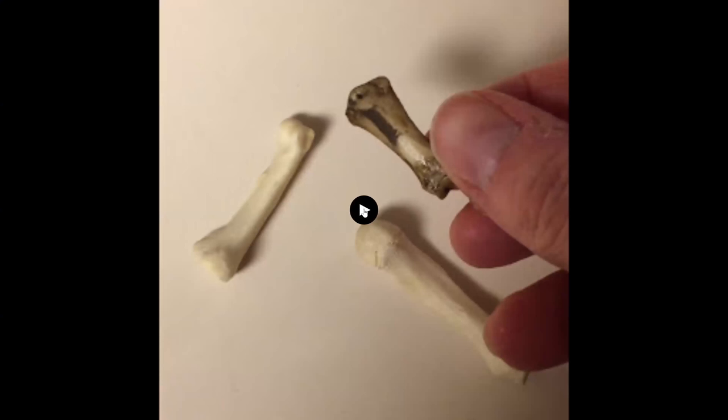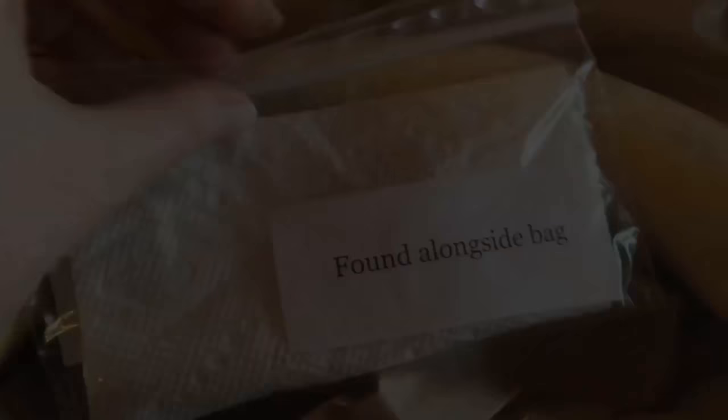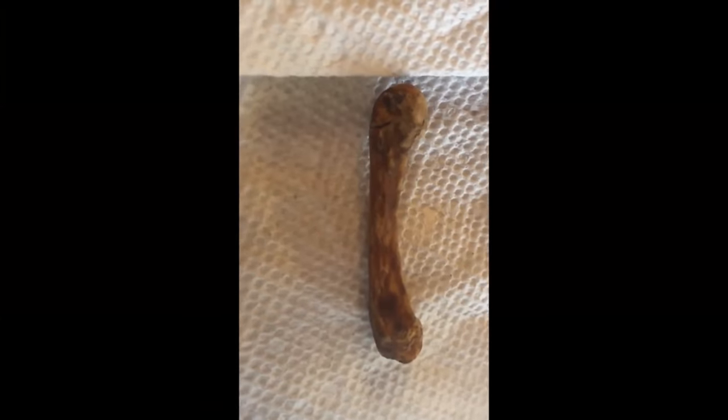But then there's more to this story. So there is, presumably included by the lawyer, this little Ziploc that says found alongside the bag. Inside the Ziploc are these animal bones. But hopefully you're noticing there is only one animal with bones shaped like this. So these are human finger bones that I had to age to look old.